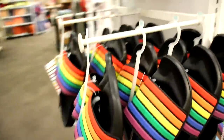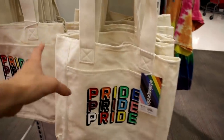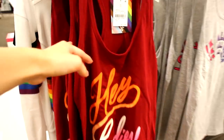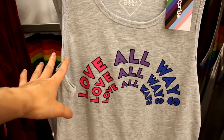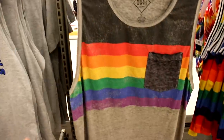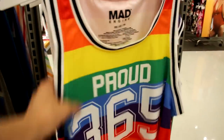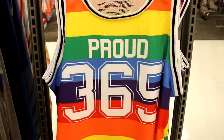Oh shoot, they even got sandals and bucket hats and accessories. Oh, kind of cute. Tote bags, okay, you can put all the homophobes in there. Hey ladies, oh my God, wait, stop. This is kind of cringy. Love always wins. This is for your homophobic yet turned accepting dad. Okay, Mike, is this for you? Now Chad, Chad would definitely wear this. Proud 365. Stop it right now.